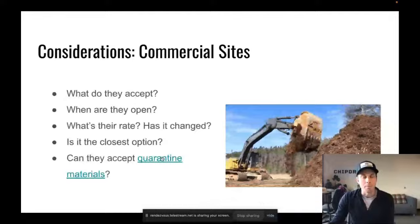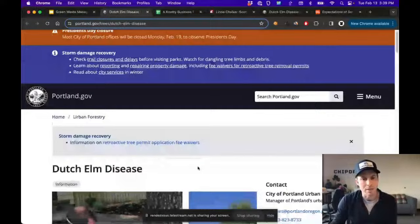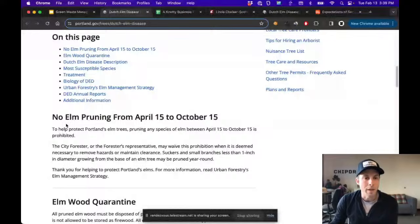Not all places accept quarantine materials. I linked a Portland website that addresses Dutch elm disease and talks about quarantine procedures for elm. You can go in here and see the rules for pruning in the city of Portland, and then they have a dedicated section for elm wood and how it has to be disposed of.